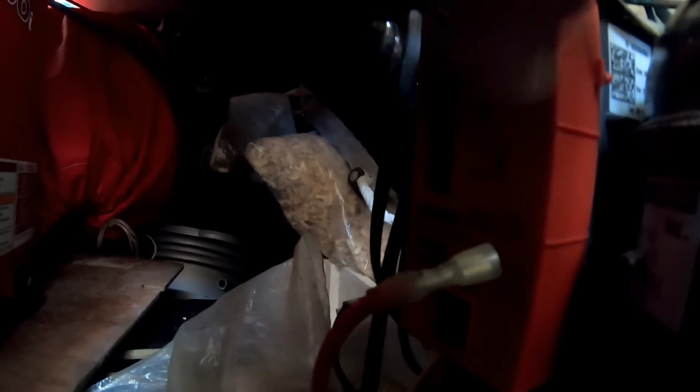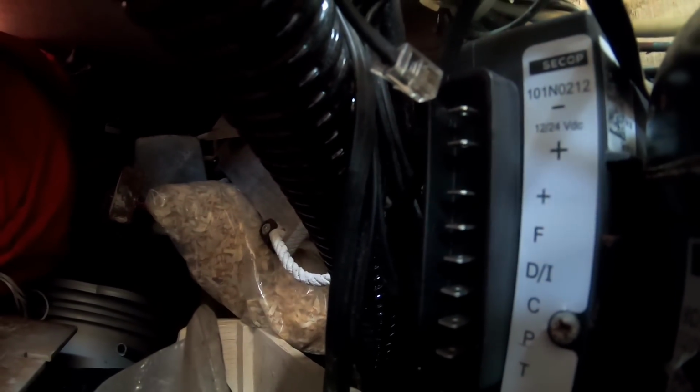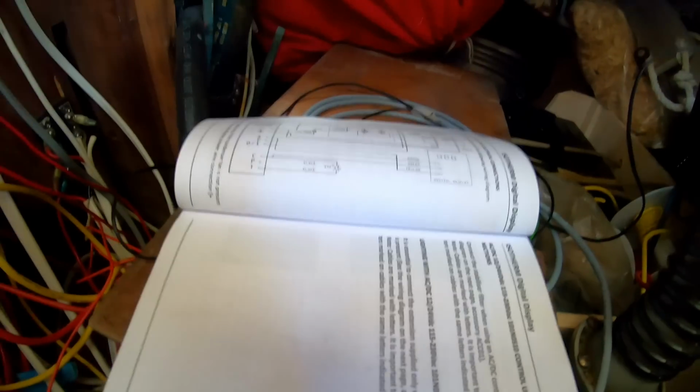So this is the old temp sensor plugged in, and we're going to remove this red box here. And the new gizmo is just going to plug directly into the C-Cup 101 and 0212. So we just got to follow the wiring diagram here. All right, well, these instructions absolutely stink. They give you no photograph of how this actually attaches to the C-Cup startup. I'm just trying to read the wiring diagram here.